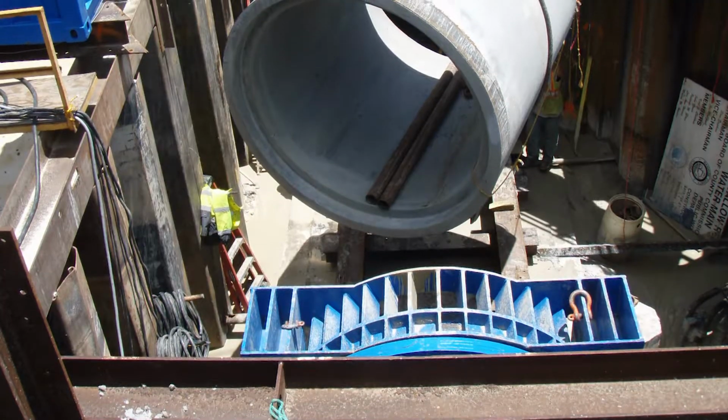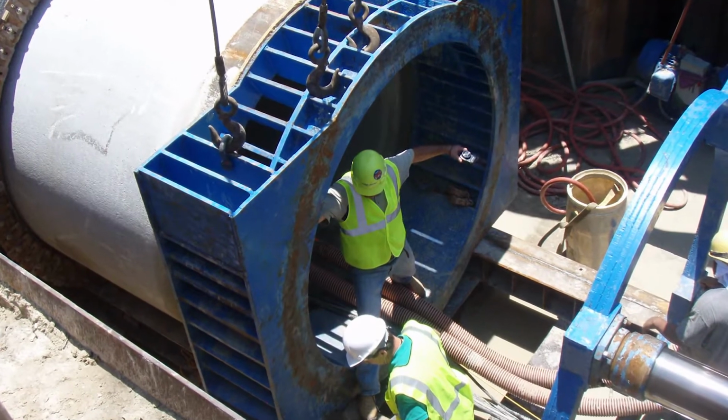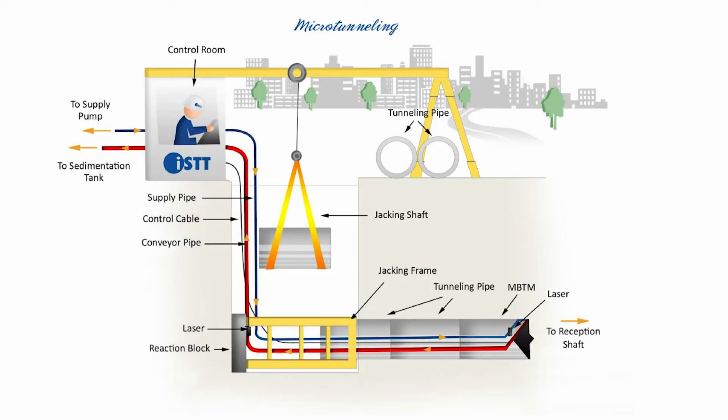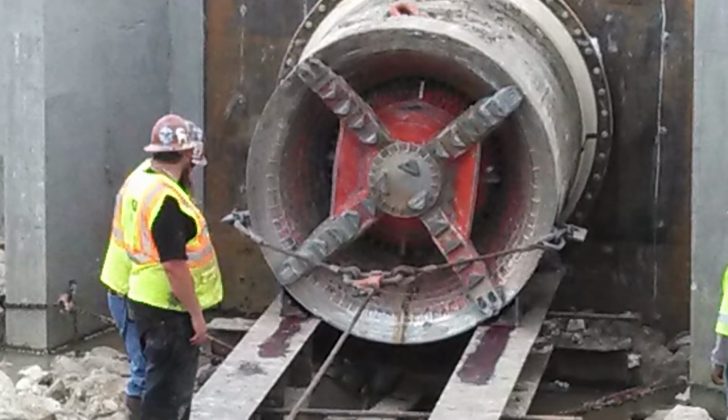Charlotte County Public Works project manager Jeff Kaiser oversaw the implementation of the microtunneling project. The microtunnel is basically a wireless, unmanned boring machine. It uses a jacking system, which actually has jacks that are behind the tunnel head. Concrete jacking pipe is inserted between the jack and the head, and then the jacking system pushes the pipe, which in turn pushes the tunnel head through the ground at a vertical rate.